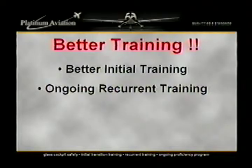Ongoing recurrent training. Well, we're required through our contract with Cirrus that everyone has to do recurrent training. Our instructors have to do it every 6 months on the glass cockpit, and all of our clients or rental customers have to do it at least once a year. And it's an actual syllabus for the recurrent training. It takes a minimum of half a day. A lot of people will do 2 or 3 days.